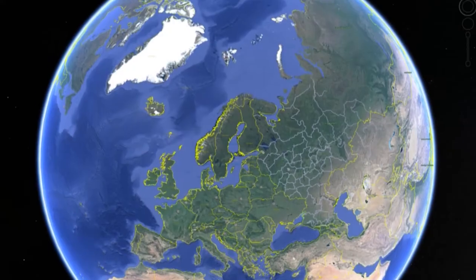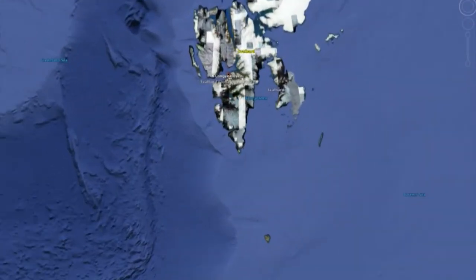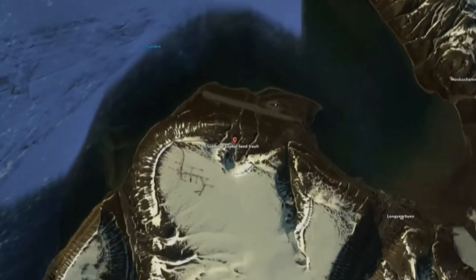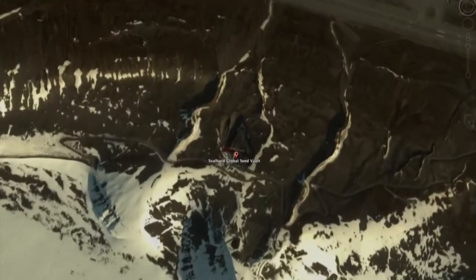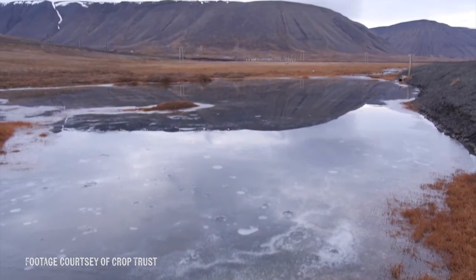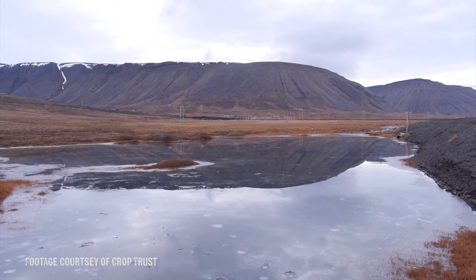There is one box in the seed vault that contains flora and fauna, and that is from the local Svalbard area. The rest of the collection in the seed vault is for agricultural crops. Why one box? The one box of flora and fauna from Svalbard was chosen as a consideration for the fact that the seed vault is located on this far northern archipelago in Longyearbyen.